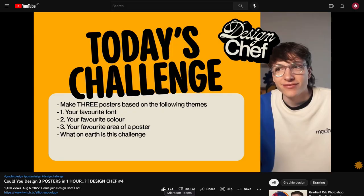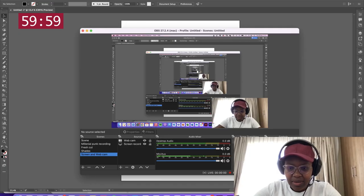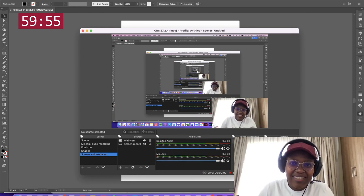So the brief he set for this challenge was to create, number one, the first poster, which is your favorite font, the second poster, which is your favorite color, and the third one is your favorite area of a poster. The parameters of all 3 of these posters is to create them in 60 minutes. So this is more of a fun challenge, so we're just going to go for it, throw something on paper, and see what comes out of it. Let's go. Okay, cool. So I guess this is how we start.